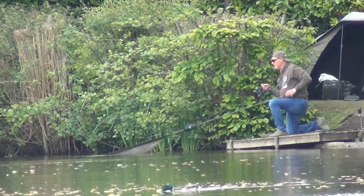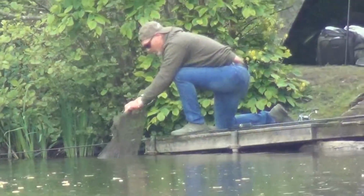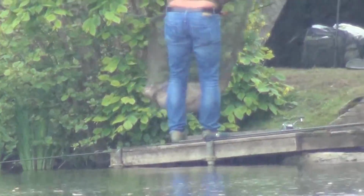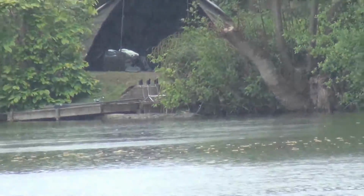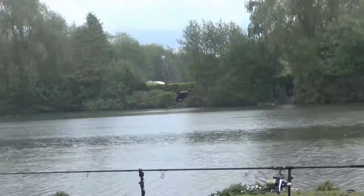Looks like he's got it. Oh, that's a big lump, isn't it? Jesus, what a carp that is. That's a mega fish. Yeah, it looked like a good 30. It's now absolutely chucking it down.